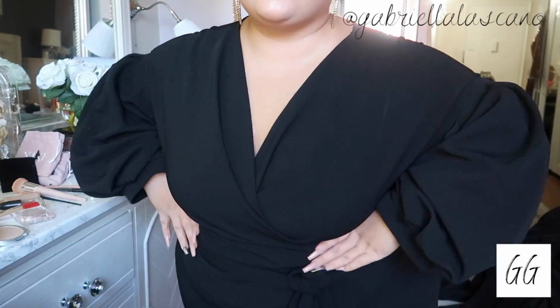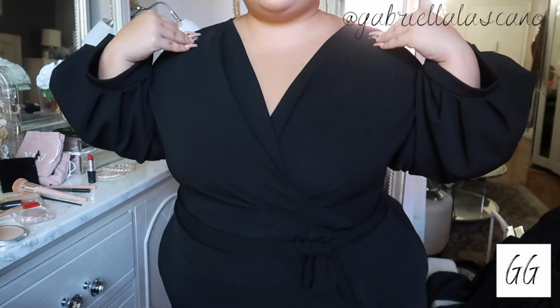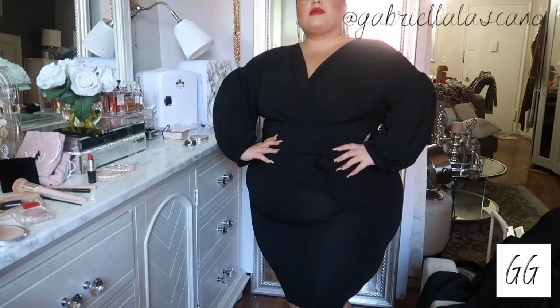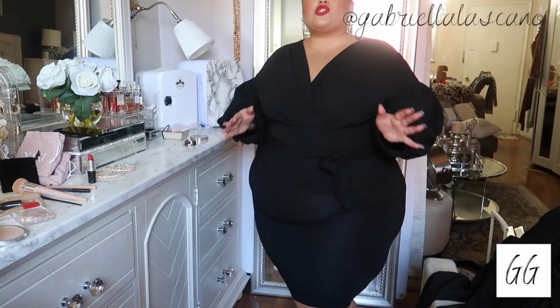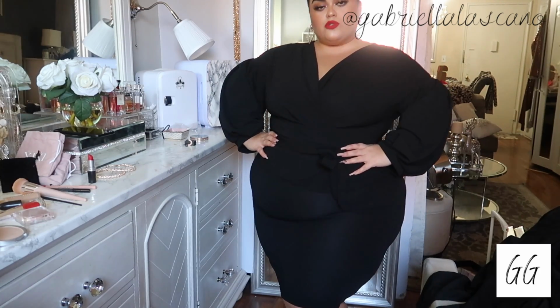So I feel like you could wear this to a lot of different places and dress it up or down. This could even be cute for a Christmas office party. I think this would be the perfect little dress for that. I believe this comes in different colors as well, and it does suck you in, but it's super comfortable and is very stretchy at the same time. So perfect go-to little black dress.